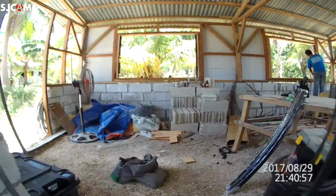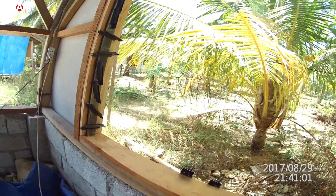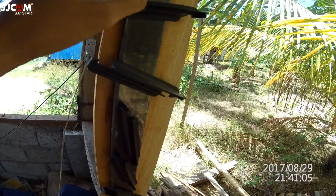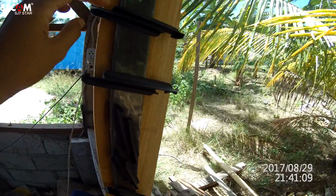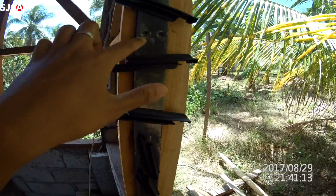We got this kind of frames. I don't know how these are called. We get this one, not the usual aluminum. This is plastic and this is aluminum.